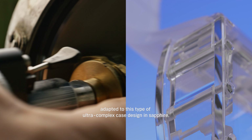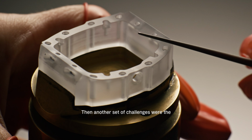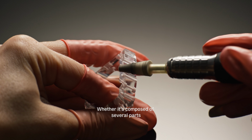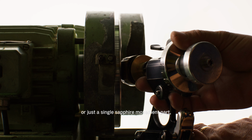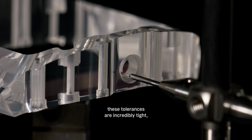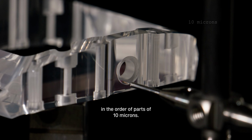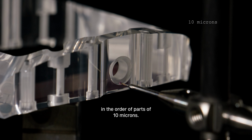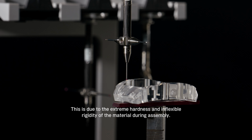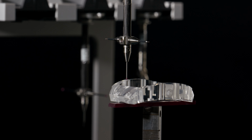in sapphire. Then another set of challenges were the tolerances demanded in a finished sapphire case. Whether it's composed of several parts or just a single sapphire movement part, these tolerances are incredibly tight, in the order of 10 microns. This is due to the extreme hardness and inflexible rigidity of the material during assembly.